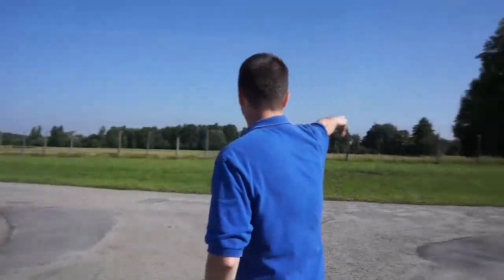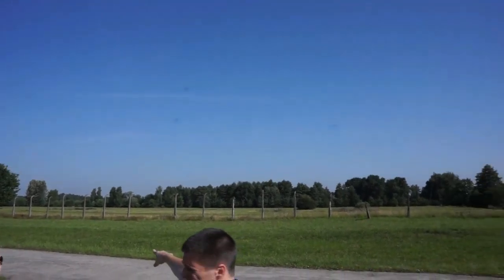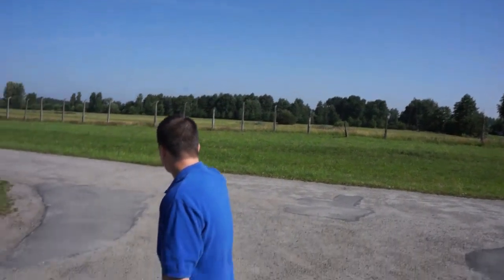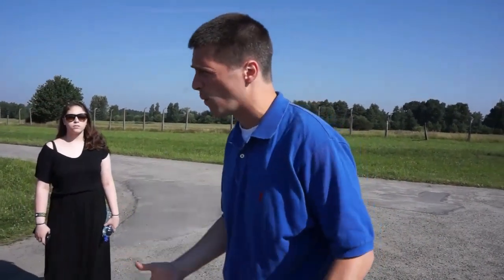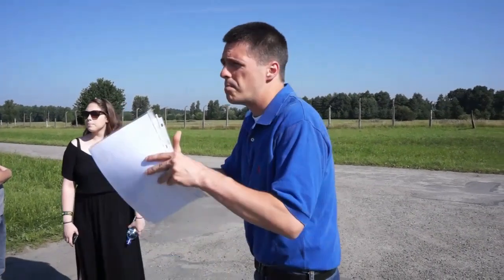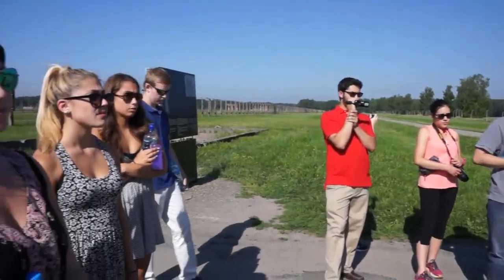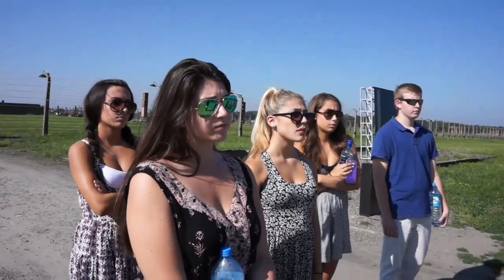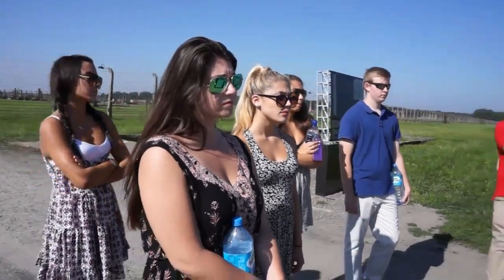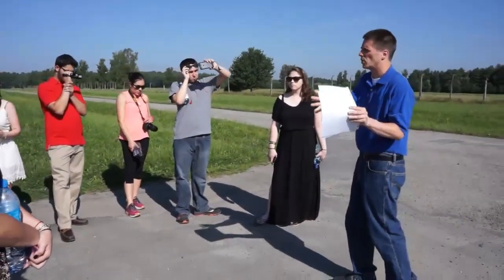Over here, see this field here? You can actually see the foundations of some barracks. Do you see it? This area of Birkenau was called Mexico. They were building it in 1944. They never finished this area. So Auschwitz was supposed to be bigger than it really even was, but they never finished building the area. What was Mexico? Mexico was just an extension with more barracks to house more prisoners. It was never completed, so it never became a barracks for a certain type of people or a different group.